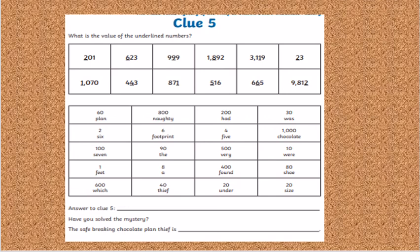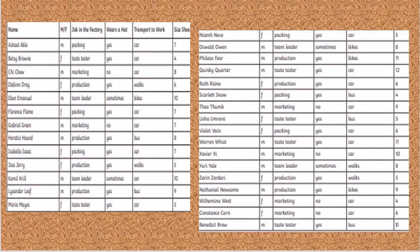Okay, using all this information, after you've paused your video and solved, look at your chart after you start the video again and see if you can figure out who the safe-breaking chocolate plan thief is. Here are the charts again that you can look at. For example, look at the first one. Achille Abel is a man. His job is packing. He does wear a hat. He goes to work in a car. And his size shoe is a 7.